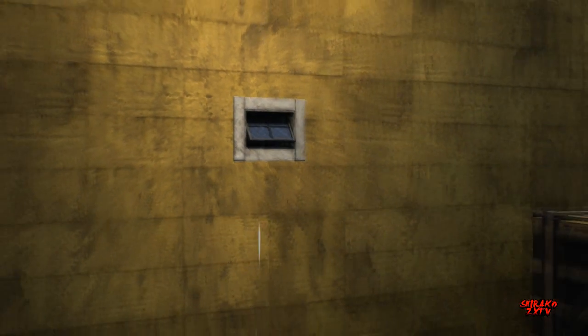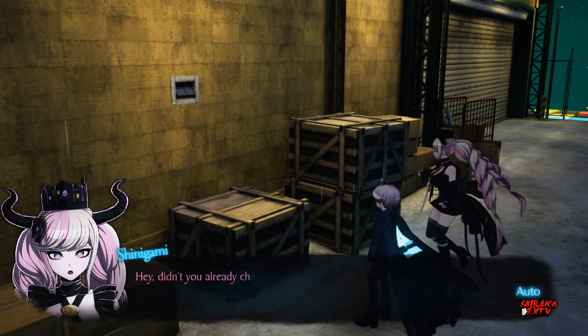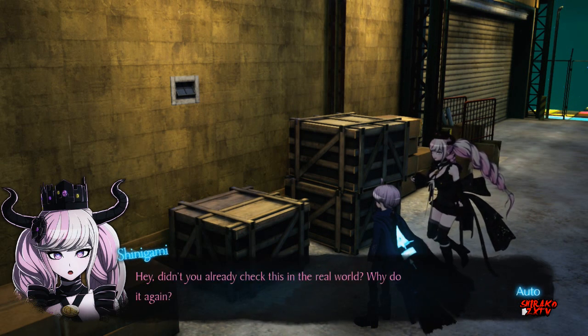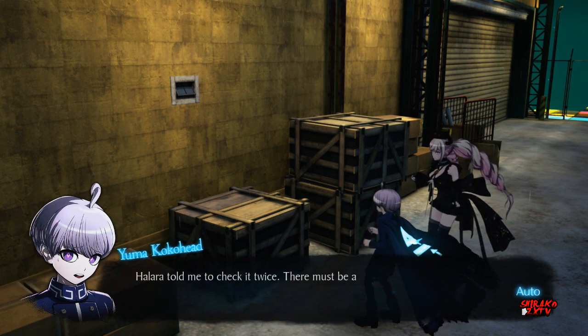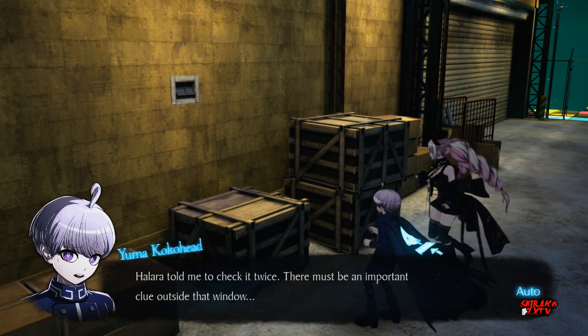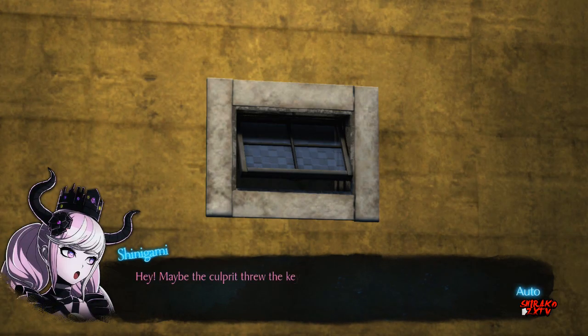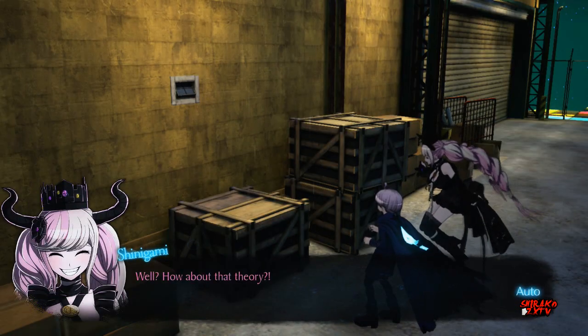Hey, didn't you already check this in the real world? Why do it again? Lara told me to check it twice. There must be an important clue outside that window. Hey! Maybe the culprit threw the key in through the window. That way, the key would be found inside. Well, how about that theory?